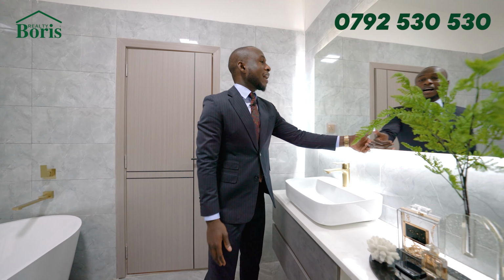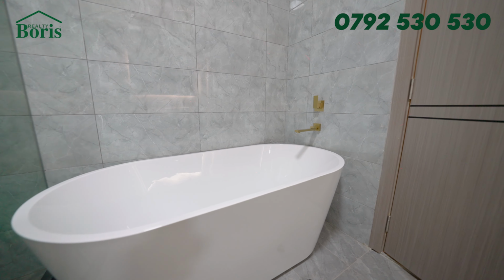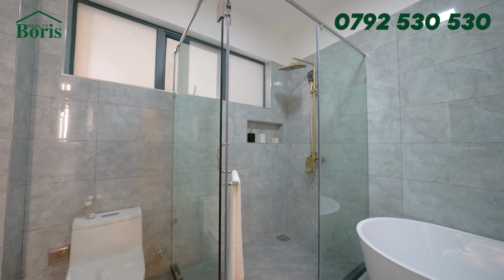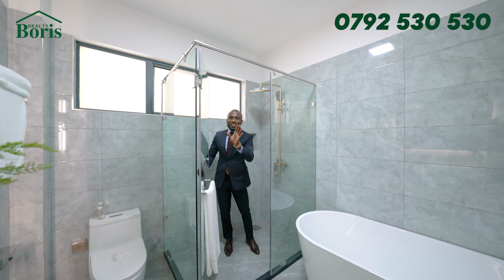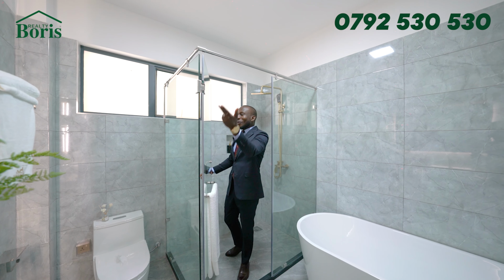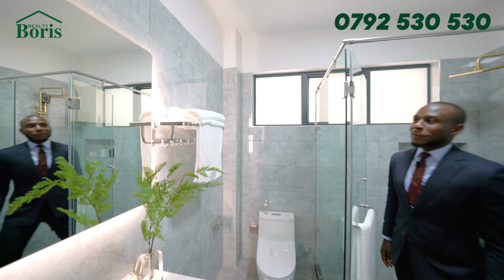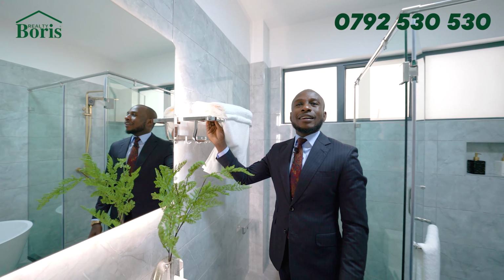Come to the sink. Vanity here, smart mirror, right? Soaking tub here, and a shower cubicle that is enough for the two of you. Very enough. But I'd like to point out something. It doesn't come with this towel warmer. It comes only with the tub, shower cubicle, vanity sink, a bidet over there, and the toilet. But how do you call this, buddy? Is it the towel dryer? I don't know how it's called, but I just say towel hanger, right?